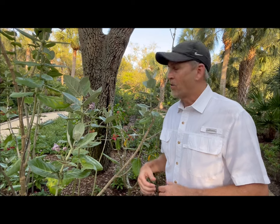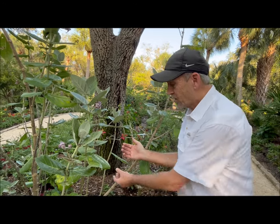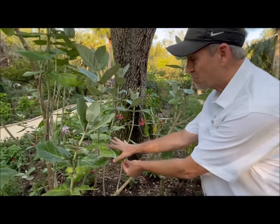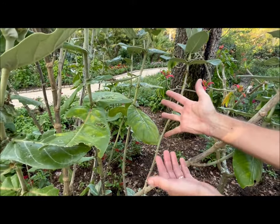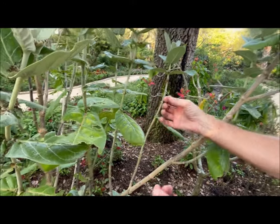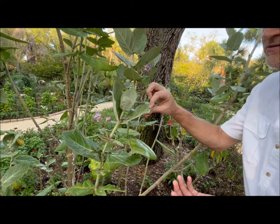So one of the reasons this is such a great host plant for the monarch butterfly is how big the leaves get. Like, look at the size of these leaves. It's almost the size of my hand. I mean, it's huge, right? So that's so much food for the caterpillars. It has a little velvety feel to the leaves too, which is kind of unique.